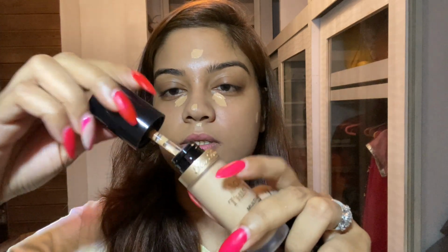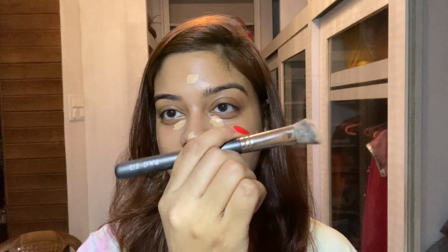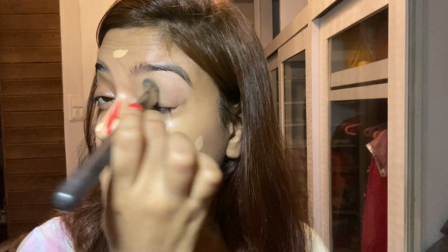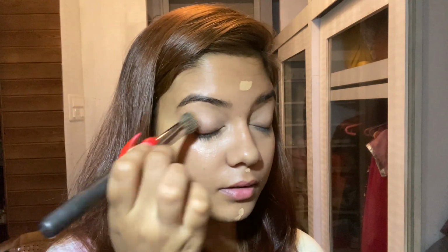Yeah, and the wand is like, can you guys see it? It's super thick, it's like a big bottle, and I love this packaging, you guys. Absolutely stunning, luxurious packaging. I'm using one of my favorite concealer brushes from PAC. I'm just going to start blending this. Also going to take it above my lid so that any sort of discoloration is covered up, and you can see it's a pretty good full coverage sort of a concealer.